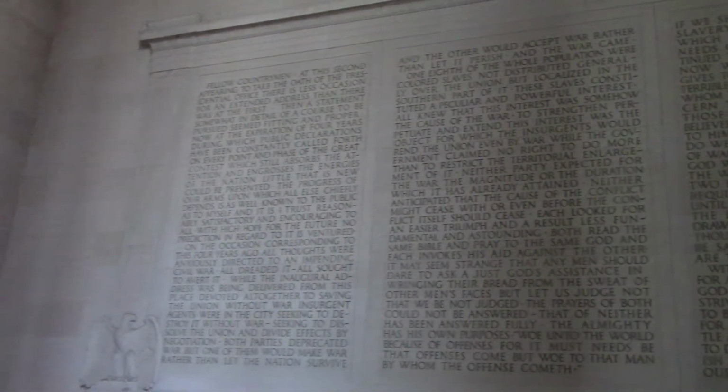On the side wall, his second inaugural address is engraved. And this is the Gettysburg Address.